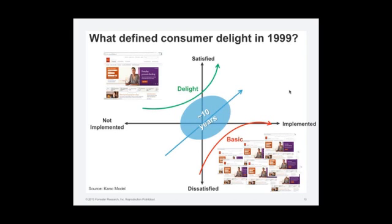Now let's fast forward to mobile. From the point in time at which USAA introduced direct check capture and deposit from taking a picture of a check on your iPhone or your Android device, we've now seen that become table stakes, a basic feature that any online mobile banking application needs to have. And it's happened in the course of about 18 months. So we've moved from delight to basic in 18 months because of the power of software in the digital channel.